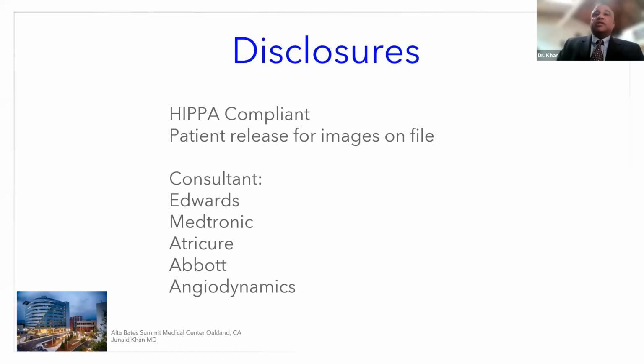So disclosures, I am a consultant for Medtronic as well as other companies. Any patient data that's here, releases are on file. Next slide.